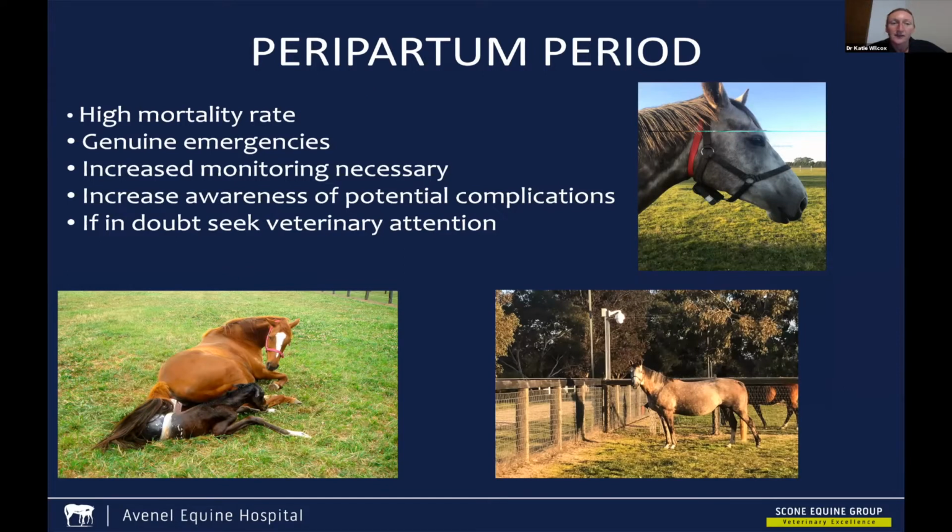Obviously everyone on the farms has got a lot of increased monitoring. We've got foal watch on and everyone's keeping a very close eye on their mares and foals. Obviously, the more aware you are of the potential complications, the earlier you'll be able to seek intervention.